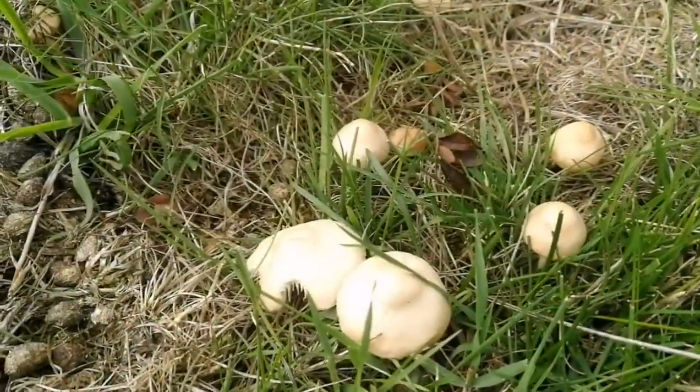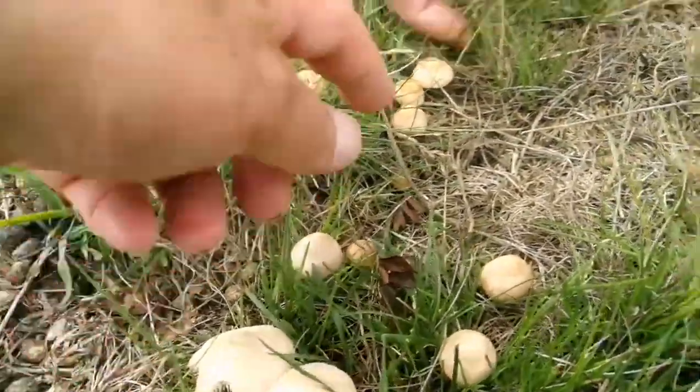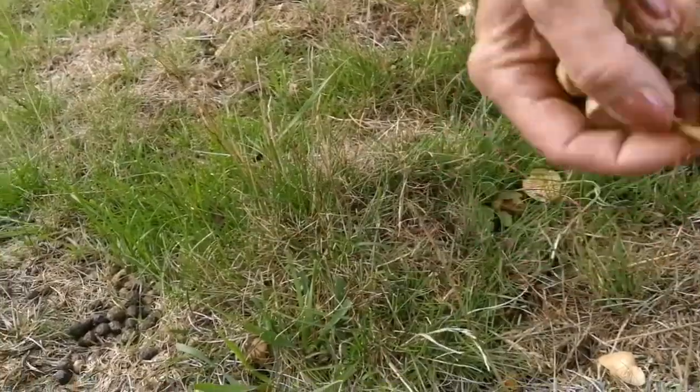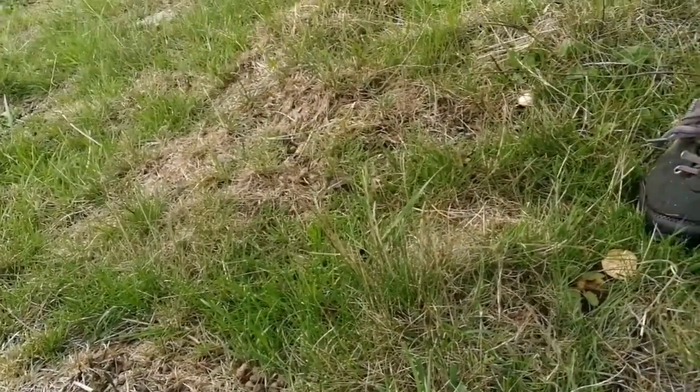Okay, we have found some magic mushroom. Just for an experiment. These are with the nipple, yeah. Magic mushroom. We'll try that out on our chickens, and see if they go into a funny mood. Put them in here, in the puff. There.